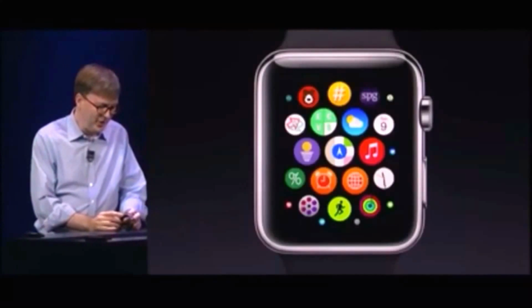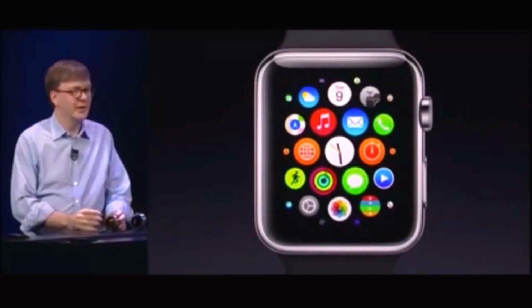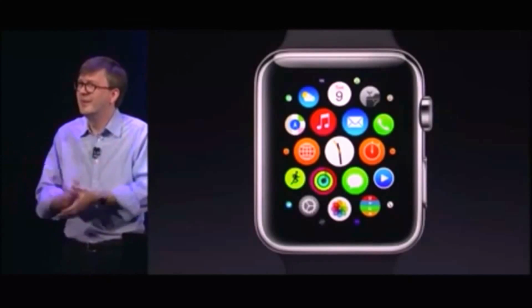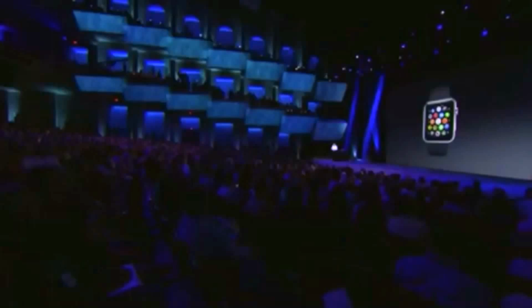So those are just a few things on Apple Watch. And I was happy to give you a little glimpse at what Apple Watch does. Glimpse?